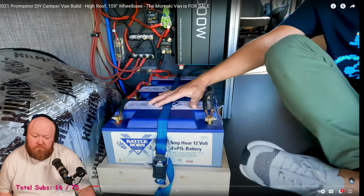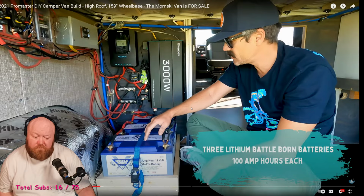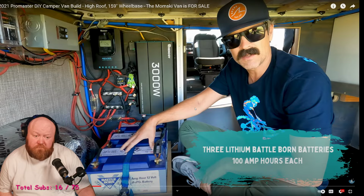If you know anything about lithium-ion batteries, you know that this is a pretty sweet setup. These are Battle Born's 100 amp hour batteries, three of them. This is enough if the van is fully charged. You could operate this van for 3, maybe even 5 days with no sun, as long as you got that full charge.